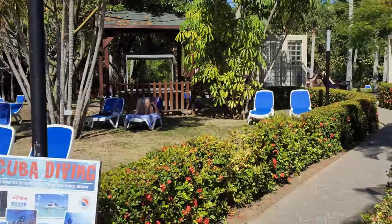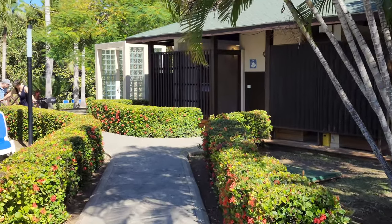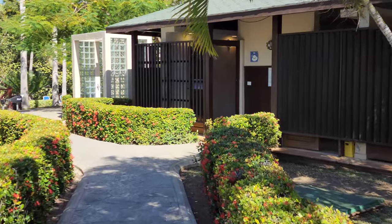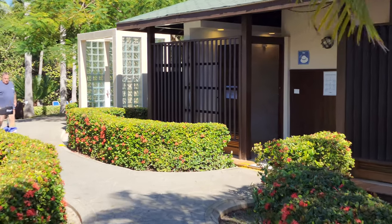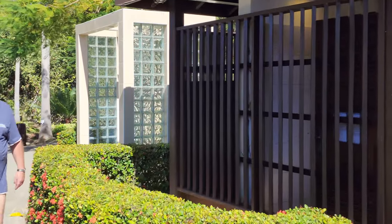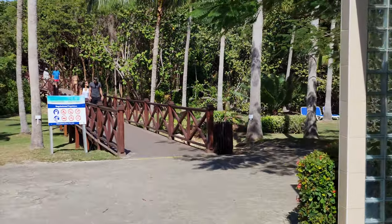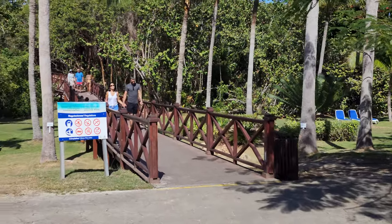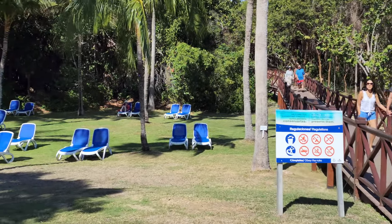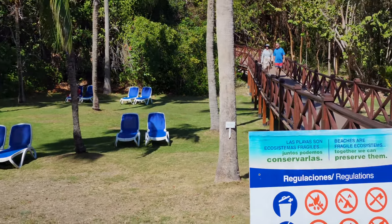Let's go take a look at the beach. Just to the right here, of course, are the bathrooms, the washrooms. We have a shower area too to get the sand off your feet or whatever. And we got a lounging area if you want to lounge underneath the palm trees. You can do that as well.